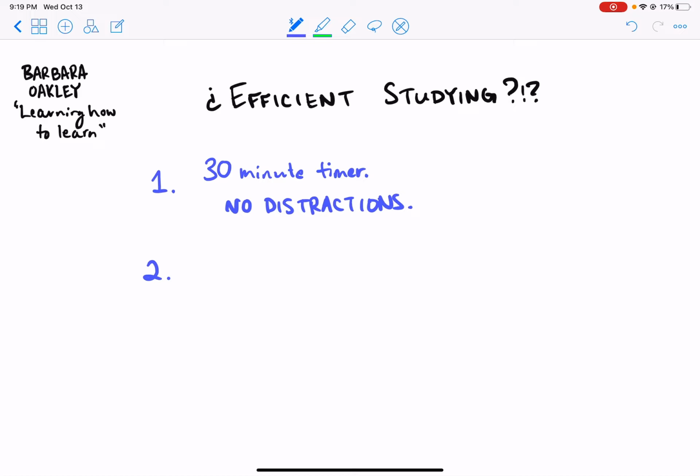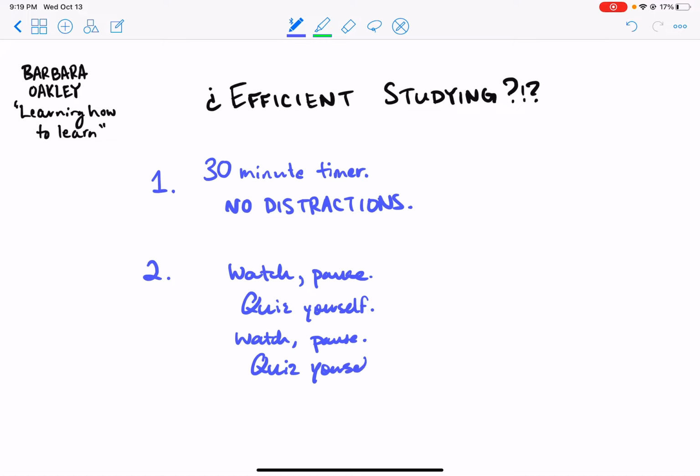Then step two is to do this cycle. Watch, pause, quiz yourself until you get stuck, and then watch the solution until you figure it out. Pause, think, and then quiz yourself again. And just repeat.